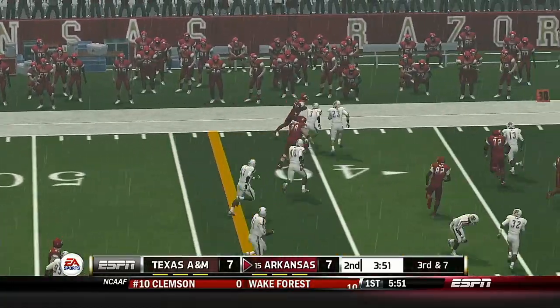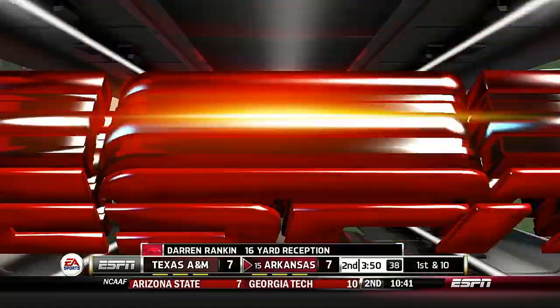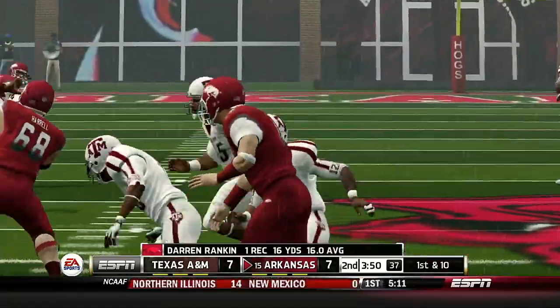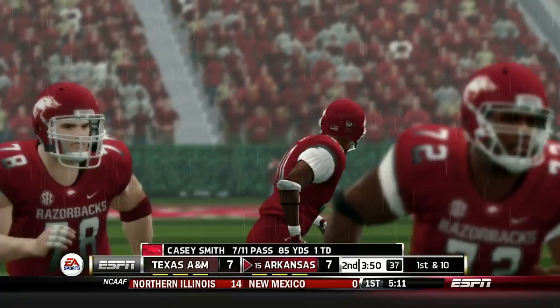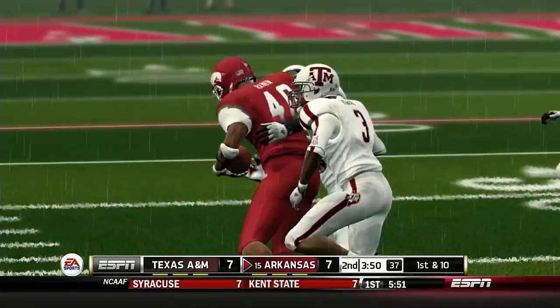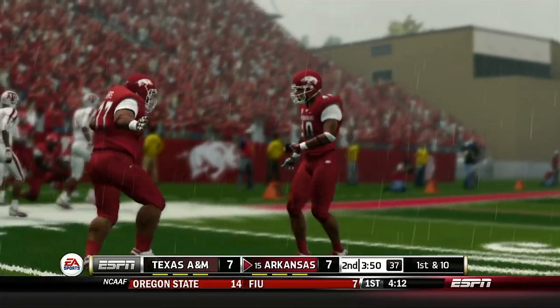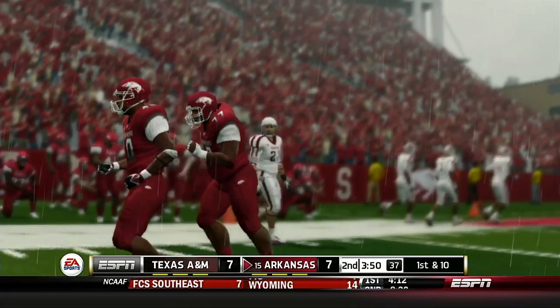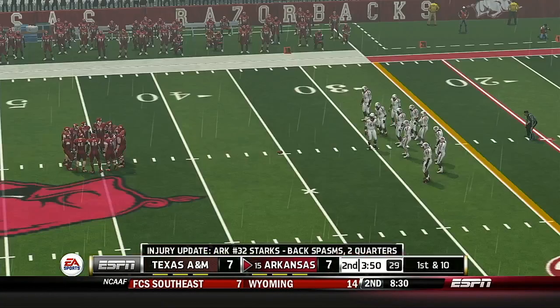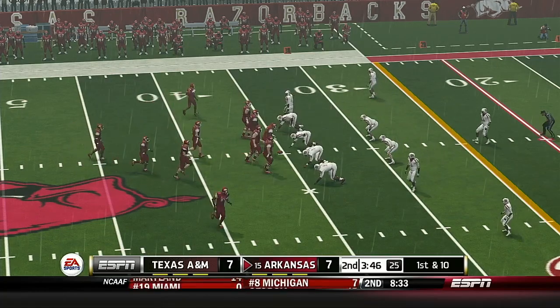Here's the halfback on the screen. He's at the 40. Knocked out of bounds. Around the 35-yard line. That makes it first and 10. From the 35-yard line. First down.